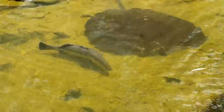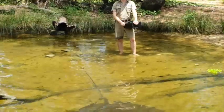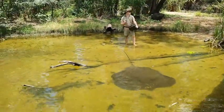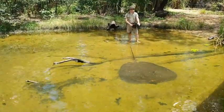What I'm getting these guys to do, or what Geraldine just showed off then, is completely natural. They drive fish into the shallows. Once they get to the shallows, the fish are trapped. They turn around, swim straight underneath the ray, and the ray traps them under that large disc-like body.